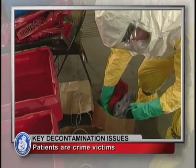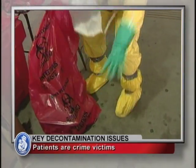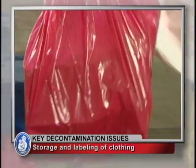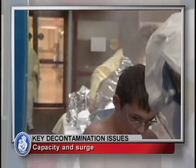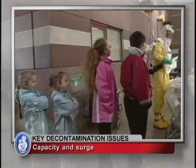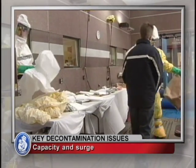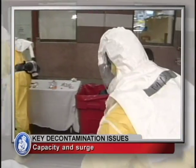Keep in mind, though, that patients are crime victims and clothing becomes evidence. Therefore, all clothes should be labeled. The storage bags should be held, not discarded. Capacity and surge issues need to be considered as well. Decontaminating 2 victims is quite different than decontaminating 20 or 200, and you need to consider how to keep the process efficient and how to keep children warm throughout the process.